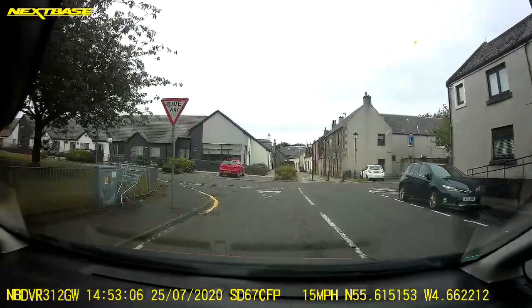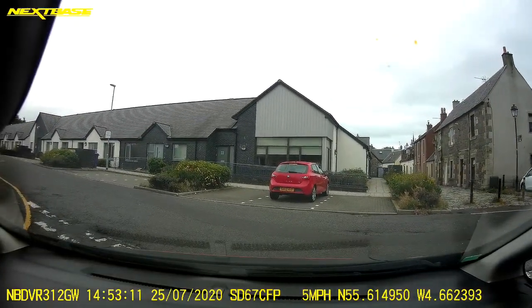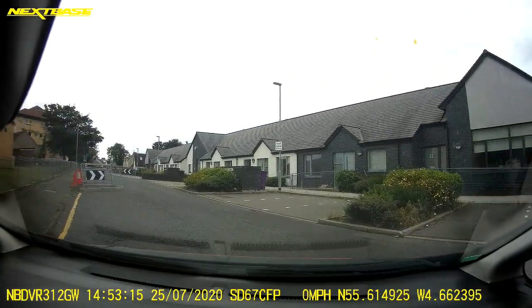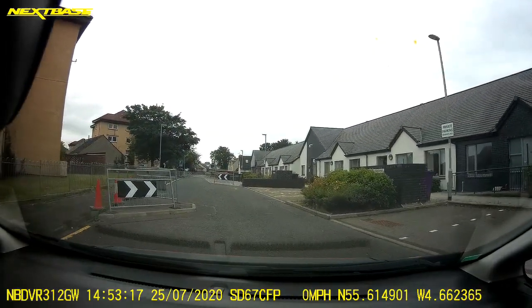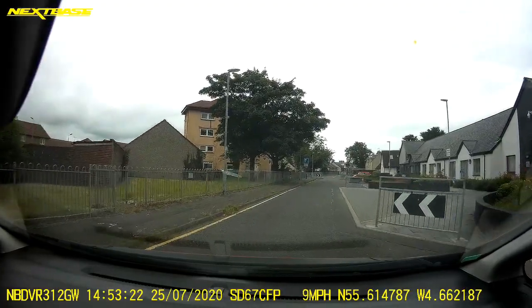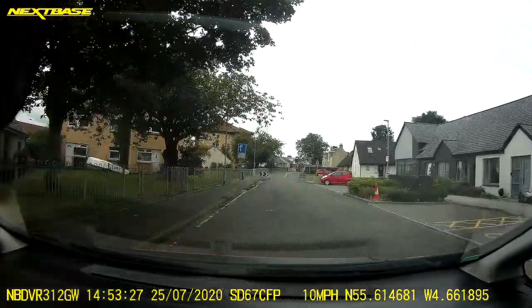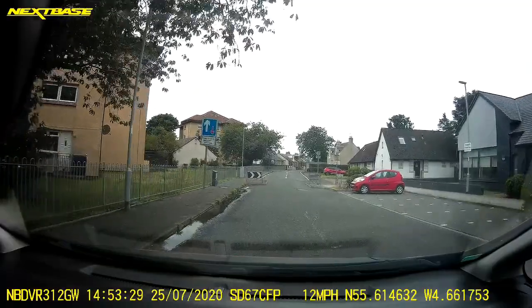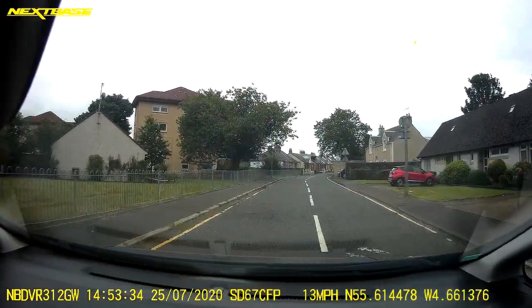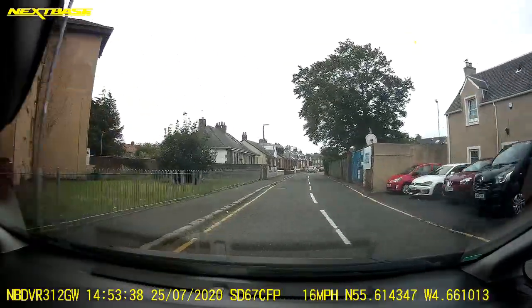Sat nav part of the drive has come to an end, so we're going to turn left at the end here. This can be a very busy junction because it's the closest car park to the new swimming pool in Irvine. So this road can be busier on certain days of the week. Swimming pool's not open at the moment, we're in the middle of COVID-19. But something to bear in mind if you're watching this video at a future date.